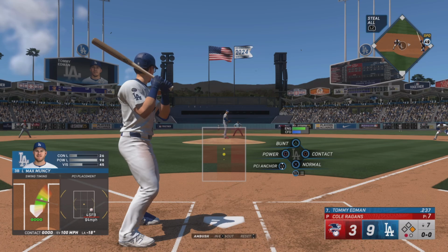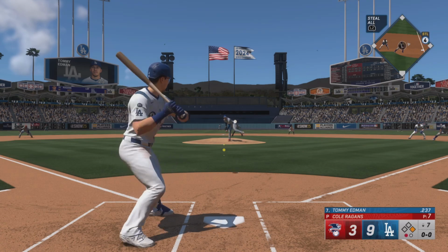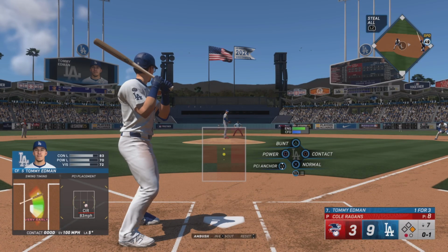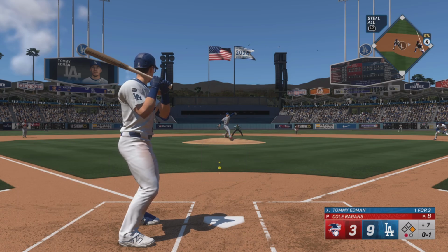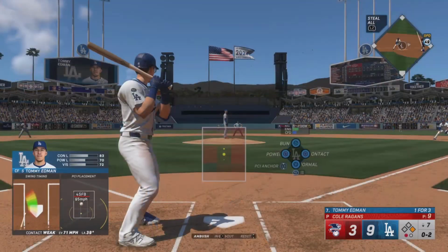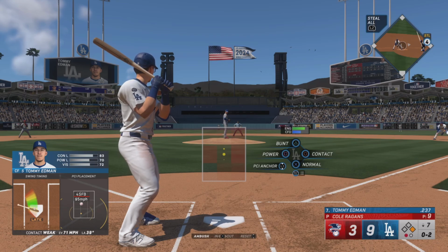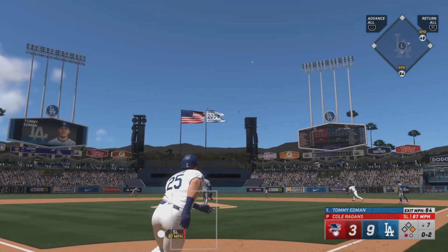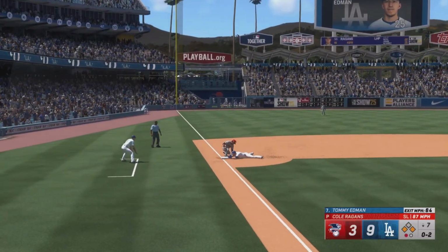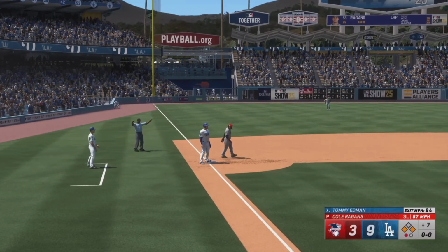And up next for Los Angeles, Tommy Edman. And it goes just foul. One ball. This one in the air, right field. And that will drop foul. Oh, 0-2 now. Just a weak fly ball this time. And that'll fall for a base hit. And now 2 aboard. He's in there. 2 consecutive base hits for these guys here.